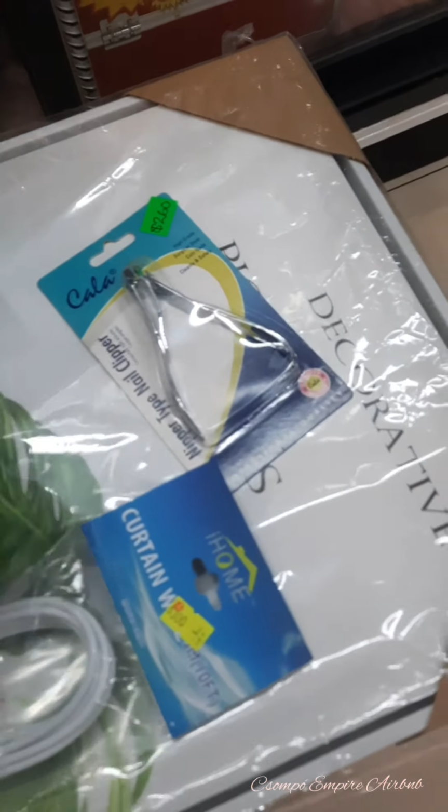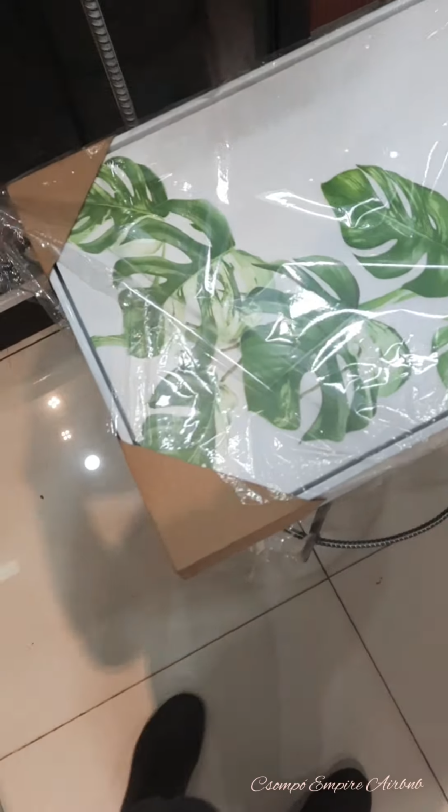So guys, look what I found for my pillow. Match my pillowcase.